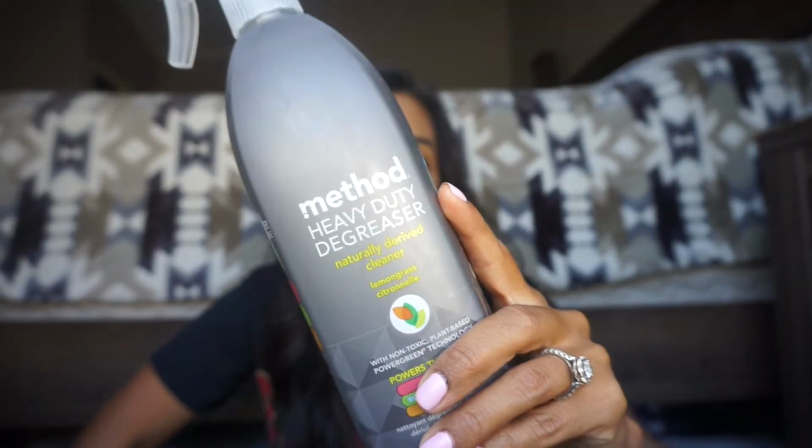Now this is a Method Heavy Duty Degreaser, and I actually did like this. It did what it needed to do. It cut grease and everything, so I would purchase this again from the Grove Collaborative site. But that is all I have for my empties video.